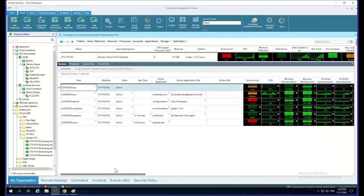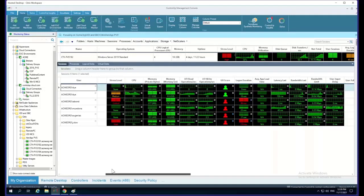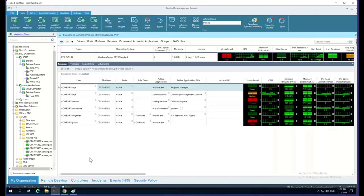That's awesome. One of the things that happens when you have your resources on premises or in the cloud is that you don't have infinite resources, so there's always contention. One of the things we want to do is reduce contention as much as possible, and that means reducing resources when users aren't being productive. Within ControlUp, we have a couple of really cool ways of detecting that. We can detect the state of the connection.